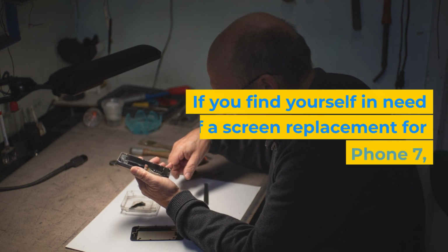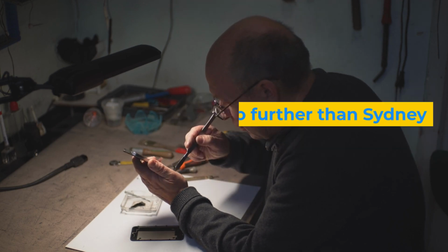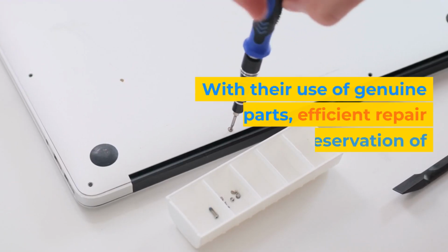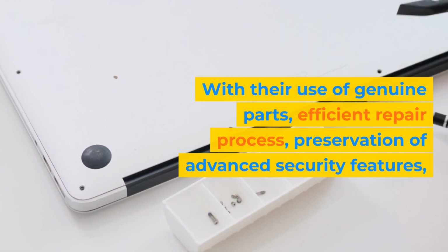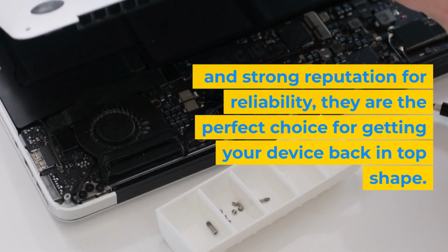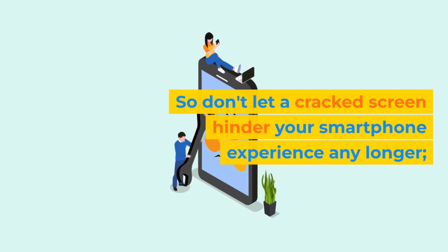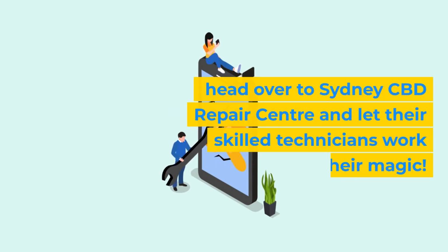If you find yourself in need of a screen replacement for your Asus ROG Phone 7, look no further than Sydney CBD Repair Centre. With their use of genuine parts, efficient repair process, preservation of advanced security features, and strong reputation for reliability, they are the perfect choice for getting your device back in top shape. So don't let a cracked screen hinder your smartphone experience any longer. Head over to Sydney CBD Repair Centre and let their skilled technicians work their magic.